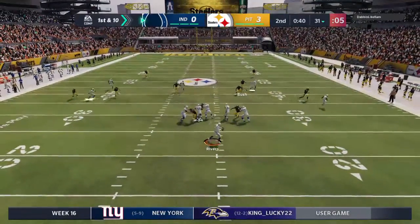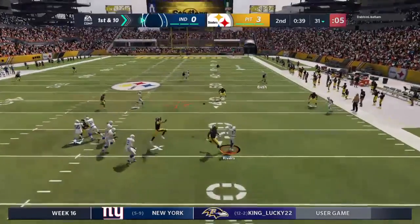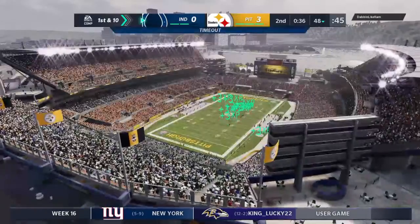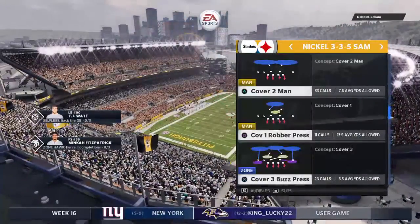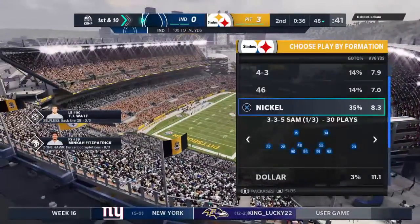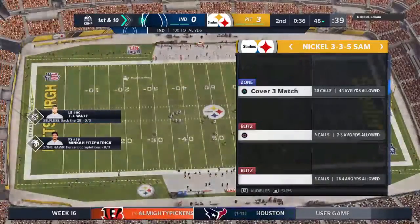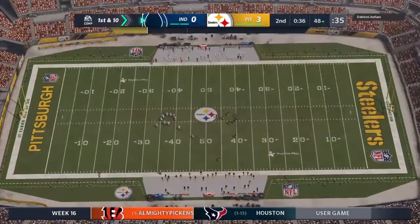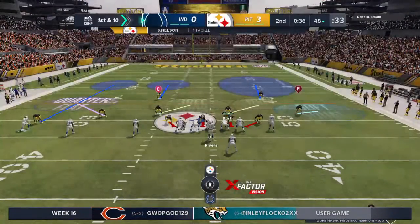A first down throw here for Rivers. Escaping the pressure right. It's complete here to T.Y. Hilton. And able to get this one across the 45 before he's brought down. The Colts going to use the first of their timeouts, as it'll come with 36 ticks to go in the half.